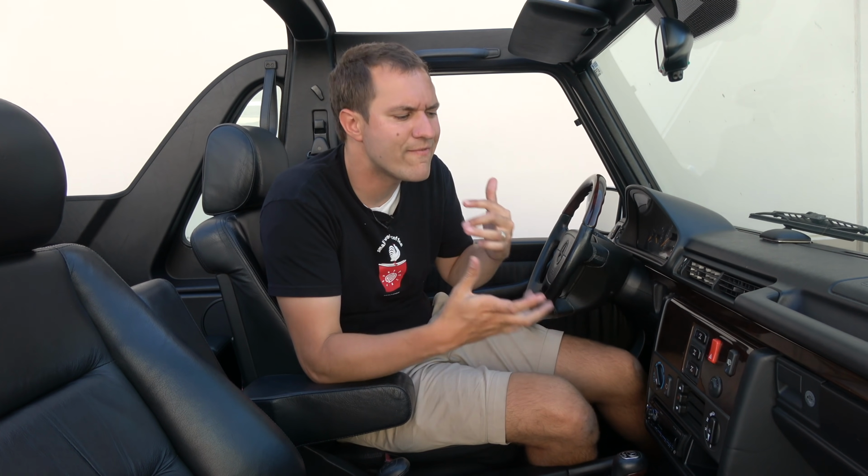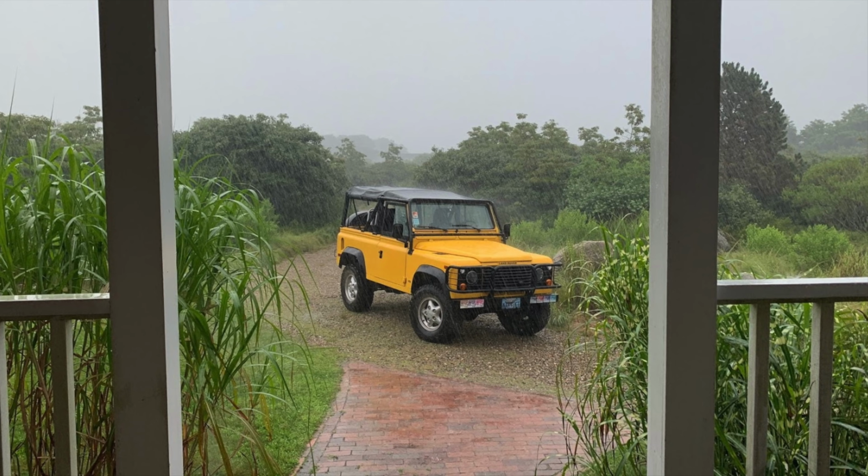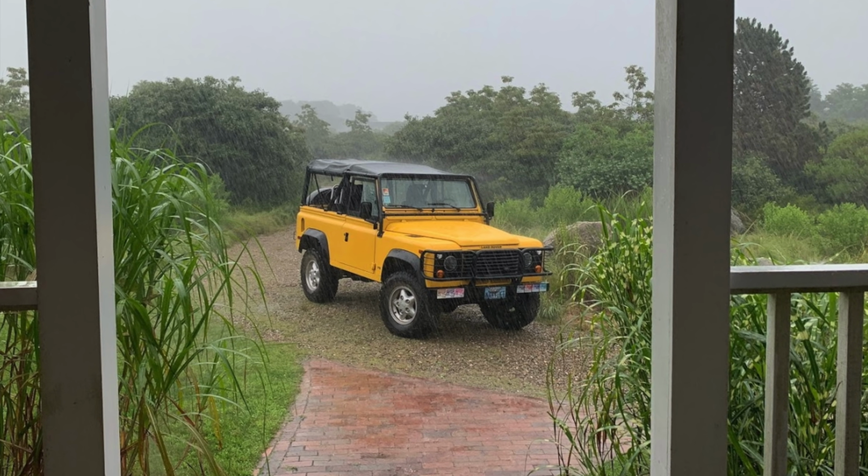Now, having no roof wouldn't be such a big deal, except for the fact that it also has no climate control. It has an air conditioning system that is the most pathetic air conditioning system I have ever felt. You have to put your knee directly in front of the vent to feel anything. It also has no heat. It only has a heater for the windshield, not for the cabin, which is just incredible. Every car has heat. How does this thing not? But it doesn't.